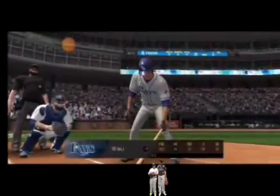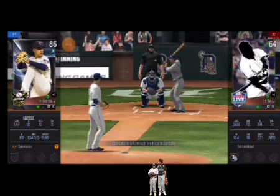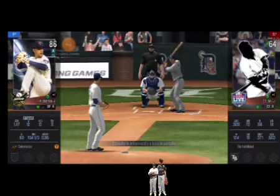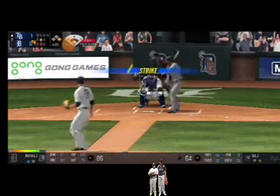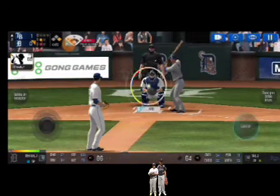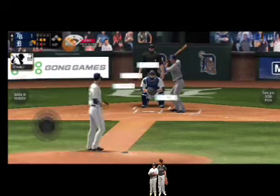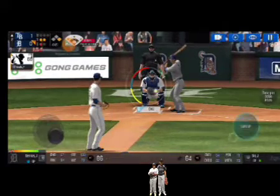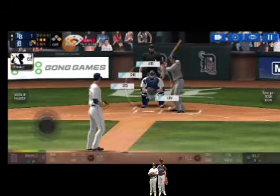One out. Runner on first. He's standing back in the batter's box. He delivers. Perfect pitch for a strike. Strike one. He's in a full windup. And a deep foul ball. Here's the windup and the pitch. The batter's protecting the plate.